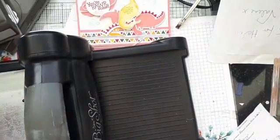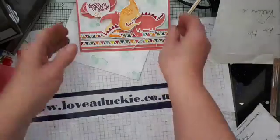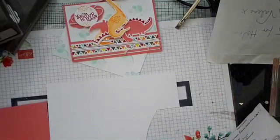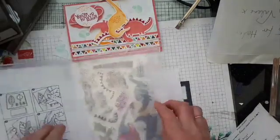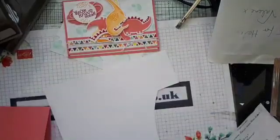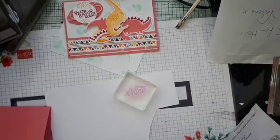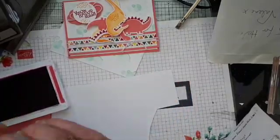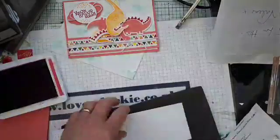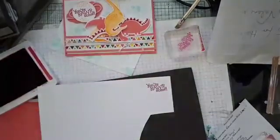There's our dinosaur. Let's move our big shot out the way for now. We shall want it again in a little while, but we're okay for now. And the other thing that we're going to want to do is we're going to want to stamp our greeting. And the greeting that I've decided to use for this one is the one that says, "You're awesome," which is just there. And again, I've used the lovely lipstick. Stamp that up. Bring in our mat. You're awesome.